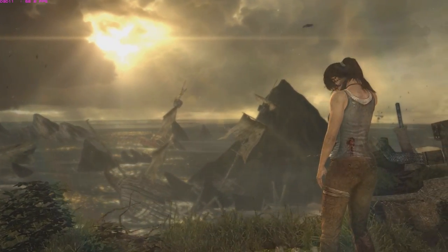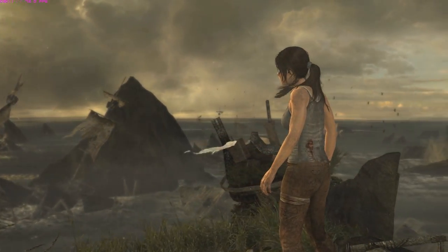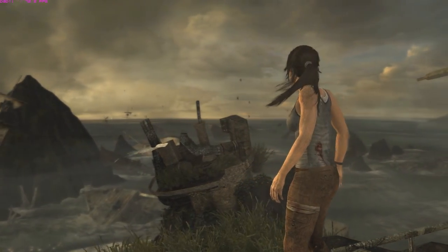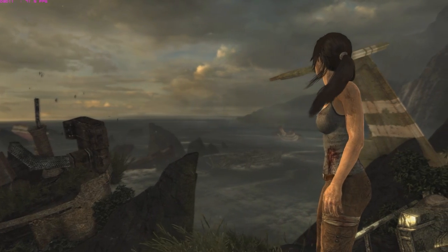The game is beautiful. I haven't played a whole lot of Tomb Raider, and I kind of regret that now, but I think I'll be playing a little bit more of it since I have this mobile game station now that I can maybe take some time and play it on the go.